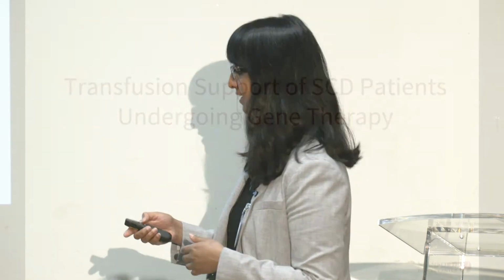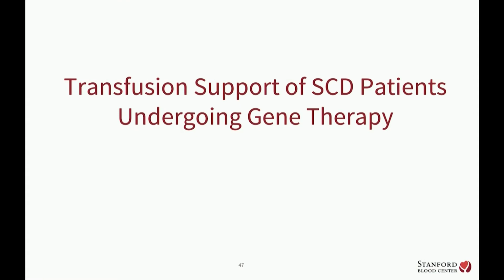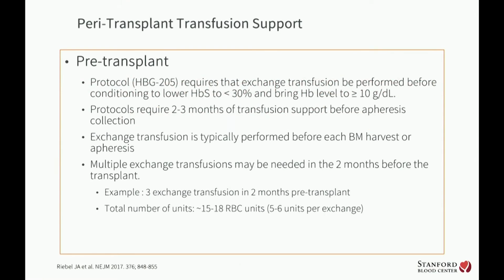So another way to treat this, or what to target, is that BCL11A, and that's important because that's what a lot of the CRISPR work is doing, and I'll talk about that. So it's important to understand that BCL11A gene. What about transfusion support? Yes, it is great that if these patients are cured, they will no longer need transfusions; you have made them transfusion independent. But what we found is that in this peri-transplant period, so pre and post-transplant, you actually have to give the patient a lot of red cells. And I'll talk about some of those challenges.